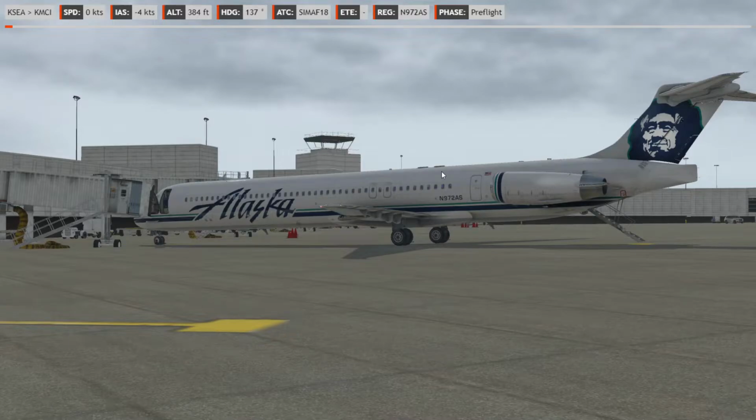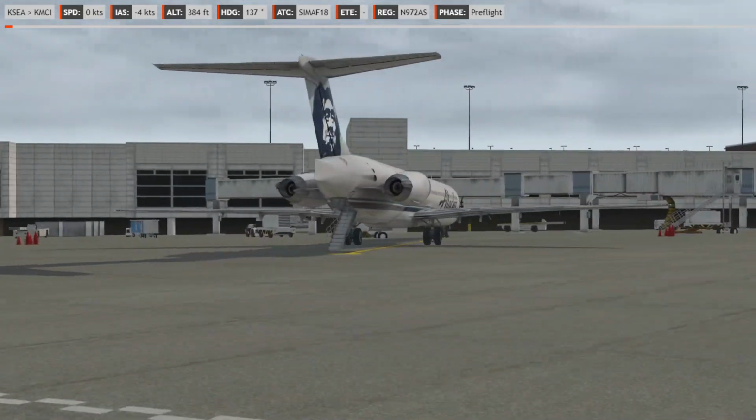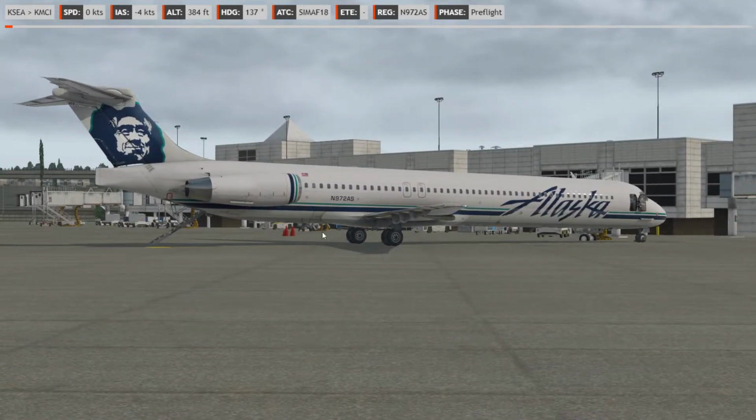And if we come over here, I'm going to swing over to the other side of the aircraft where the cargo doors are. You can now see they're closed. There's 3 of them. There's one here, here, here. All right. Now we still have the air stair. We still have the service door open and main door open.